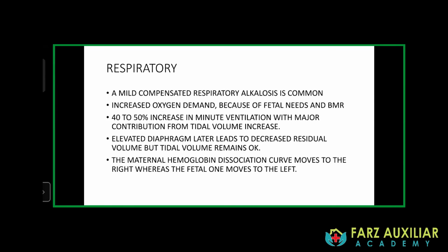Respiratory: generally there is a respiratory alkalosis, obviously because of the increased rate of breathing, and some of it may be contributed even by the hormonal milieu. There is increase in the oxygen demand because of both the fetal needs and the rise in the basal metabolic rate. 40 to 50% increase in minute ventilation, with major contribution from tidal volume increase. So here also the rate increases, but the contribution is mainly by the tidal volume. And in cardiac output, it was the stroke volume.